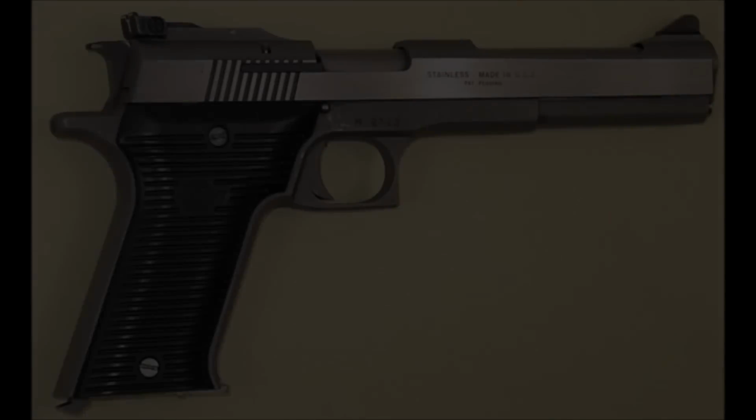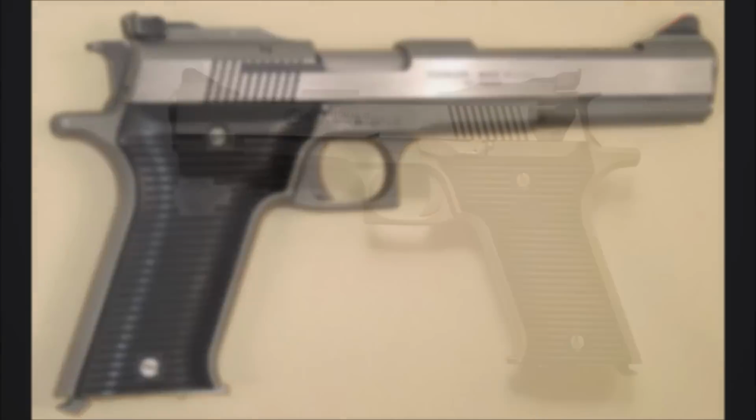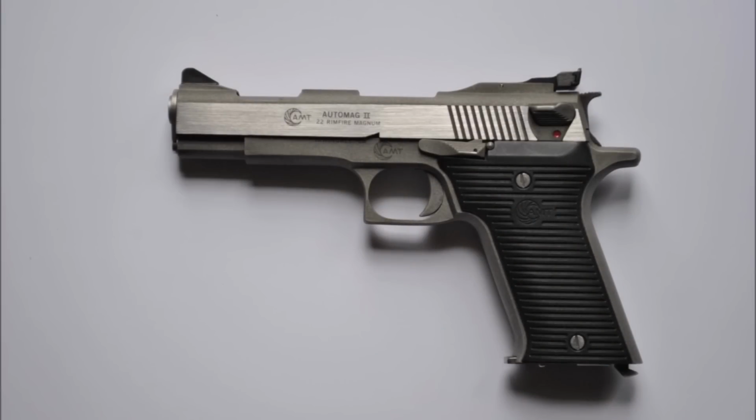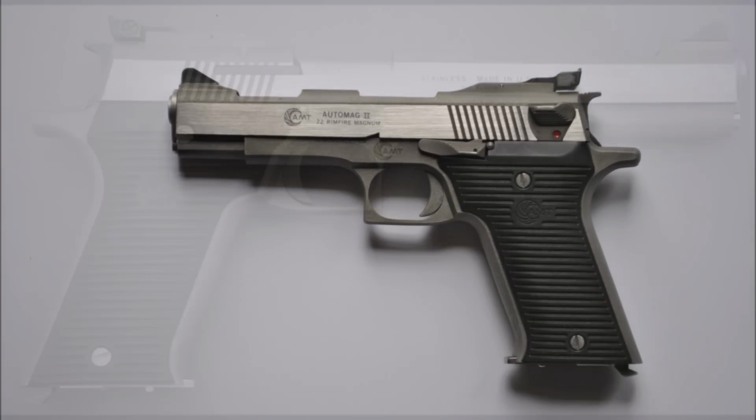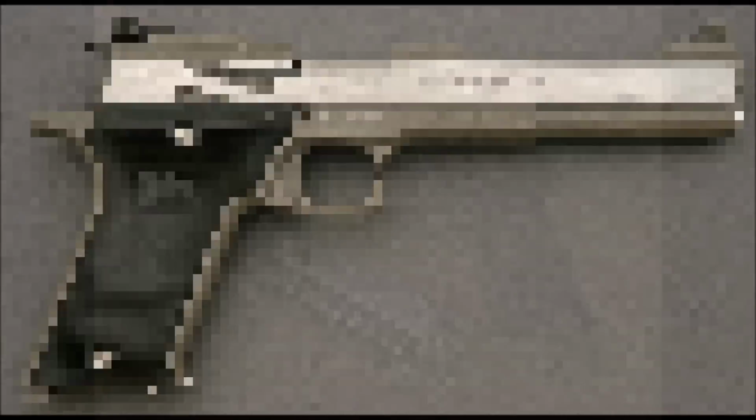Number 4. The AMT Automag IV. AMT, or Arcadia Machine and Tool, was founded in 1977 and was one of the company names that produced the original Automag. In 1987, they designed a successor, if you will, to the original Automag that was closer in design to a 1911 style pistol, though they were blowback operated as opposed to the 1911's tilting barrel short recoil operation. And they fired, well, the .22 Magnum cartridge.